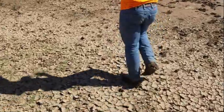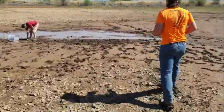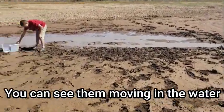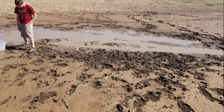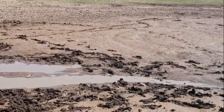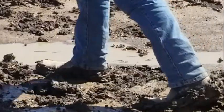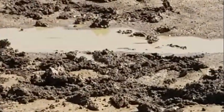Yeah, there's a million. I wish we had a net. Do you have a net? No, but I also know I don't want to walk in all that mud and grossness. Look at the walk. Hey, did you bring them all back? I'm watching the water just move. That's pretty nasty there, looks like.